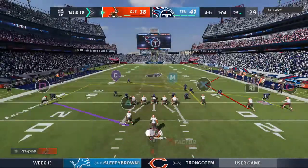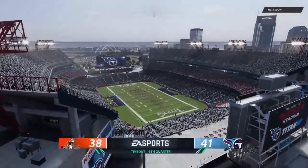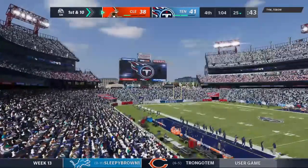The Browns' drive about to get started. They're only in need of a field goal, a decent amount of time on the clock. So tell me if I'm wrong. You don't have to be too panicked here. No, not at all. I agree with you.